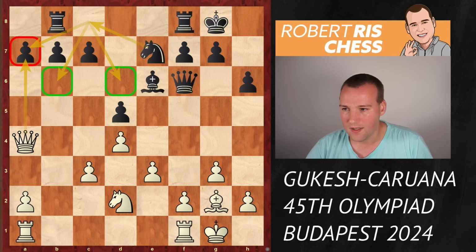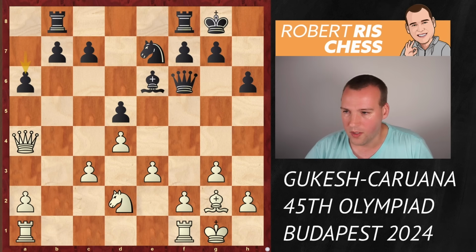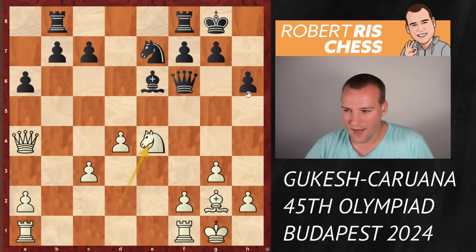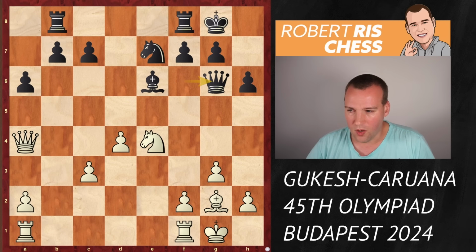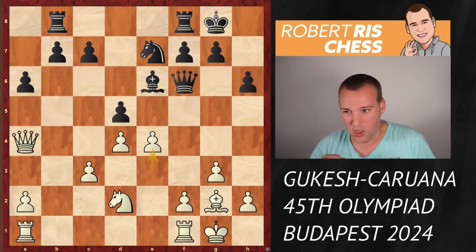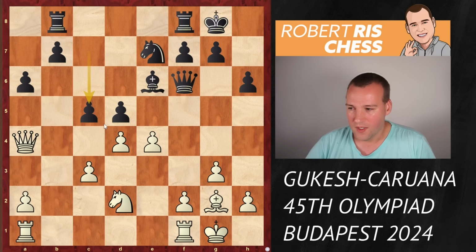Looks quite nice. a6 is the more human continuation, and White thinks, okay, let's open the position with the move e4. If you do take, the knight will become active, but looks like Black is still pretty okay if you go queen g6. But anyway, Black decided here, a really sharp move, c5. Challenging the center.